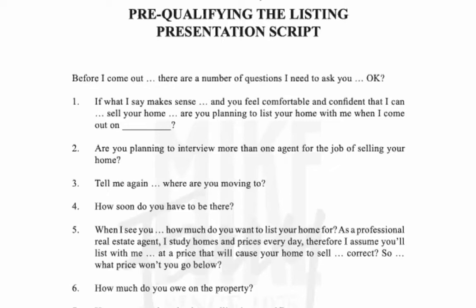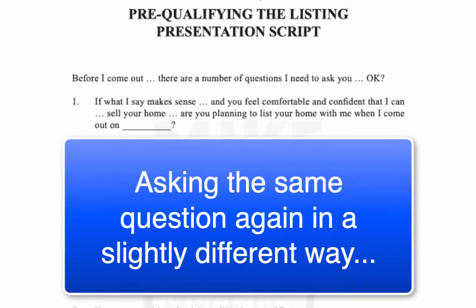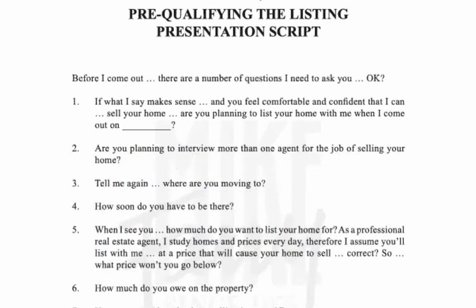Next question. Are you planning on interviewing more than one agent for the job of selling your home? Now, if at number one they're stuck, I say the following: if what I say makes sense, and you feel comfortable and confident that I can sell your home, are you planning to list your home with me when we meet tomorrow at 5 p.m.? And they say, well, not really, we're not ready to list yet, or something to that nature. I will then say, okay, I understand you're not ready to list, but if what I say makes sense tomorrow when we meet, and at the meeting you feel... it's like I'm repeating number one in a different way, trying to explain it so they understand my question.